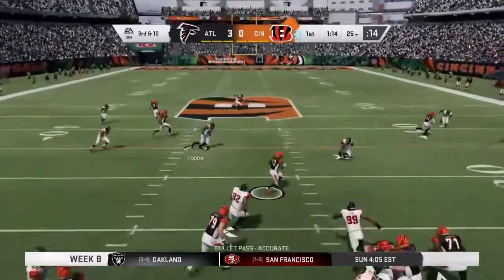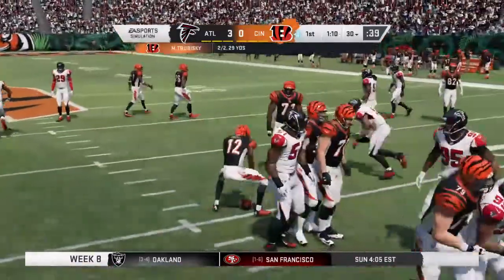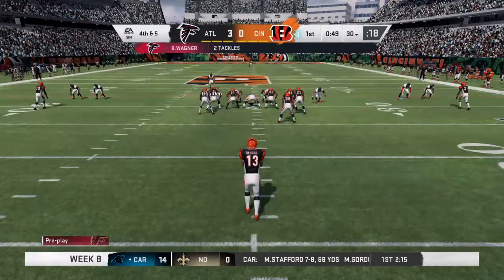Out of the gun, Trubisky. He gets it to Cooks. And they're going to get him down well short of the first as he can only get this to the 30. The completion good for only 6, and that'll bring up 4th.